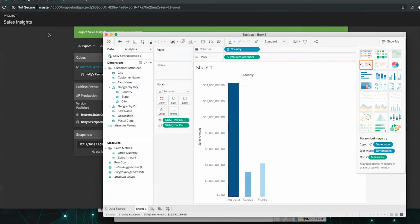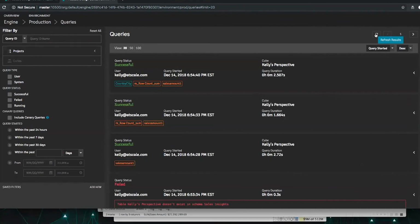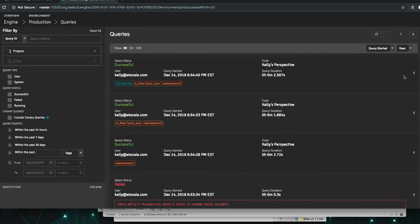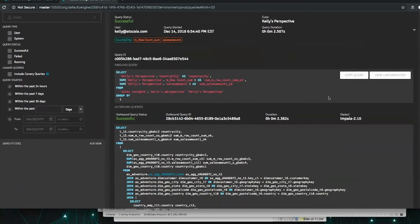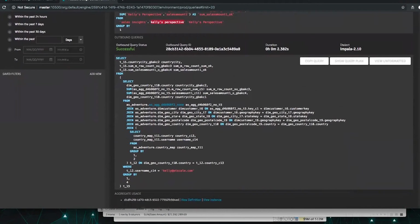And if we go back to AtScale, you're going to see the queries inbound. Let me refresh my query page. You'll see a couple failures down here. This is when we didn't give Kelly access, right? In the last query, look at what it looks like. It looks the same, right? So the end user's application still sees it as very similar. The only difference now is that we're going against Kelly's perspective. The difference here on the underlying data sets is actually none.